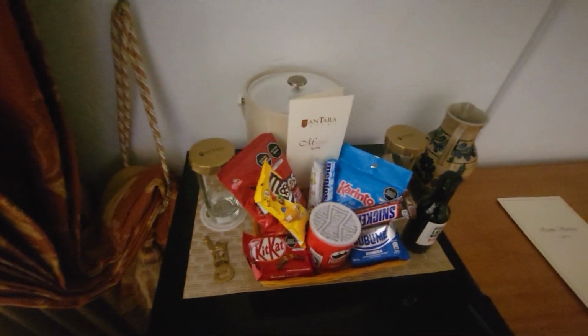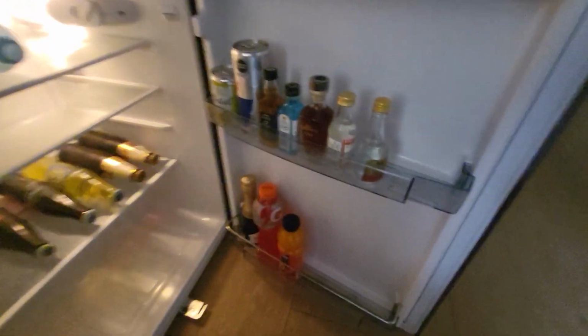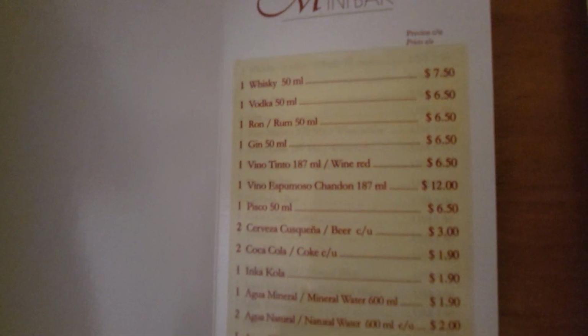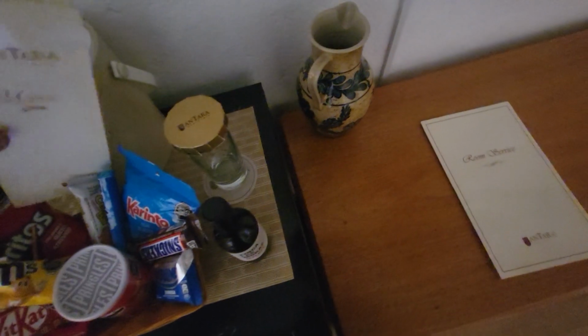And here are all the goodies. They'll obviously charge you if you take any. There is a price list here. It gives the price of all the drinks and snacks that are available. And they check that daily. This is the list here, just to give you an idea. In case we want room service, here's the room service.